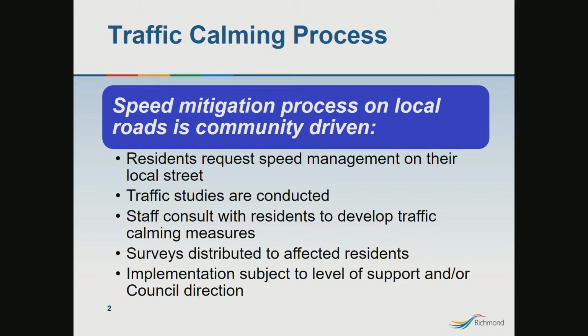And those speed cushions have been approved by council earlier this month, and staff will implement those as the weather improves, and we're shooting for spring of this year.